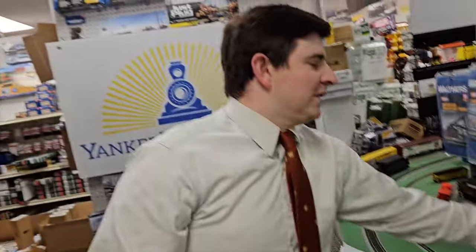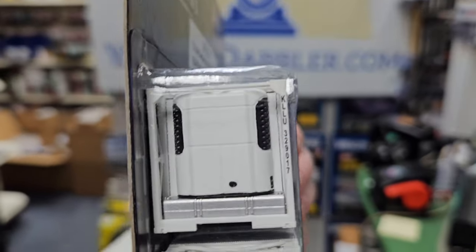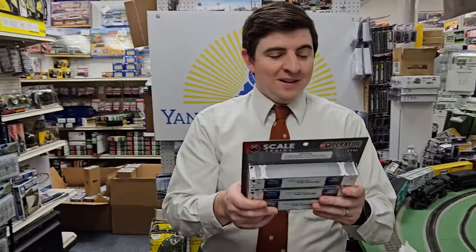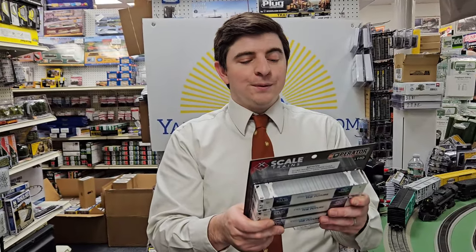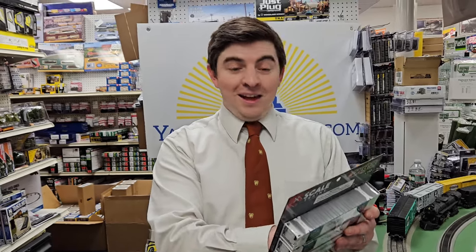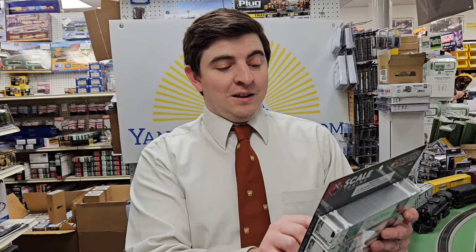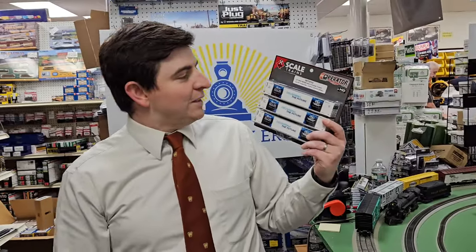If you take a look at what's happening here, you can see all the nice little intricate detailings here. And on this side, look at that. There's even a history. It says the CIMC 53-foot reefer container was first produced in the early 2000s and is common on intermodal trains today. Visually, the container is virtually identical to the Hyundai version, so we are offering paint schemes for both real-world manufacturers. Add it to your modern fleet.